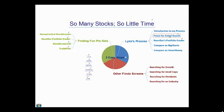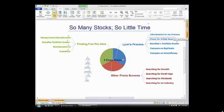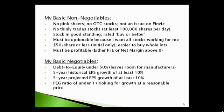So for Finviz, my initial search, before we even begin, I would like to go over some of my negotiables and my non-negotiables with you. First and foremost, non-negotiables. I don't care for anything that's sold over pink sheets or over the counter.